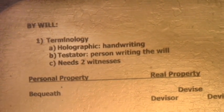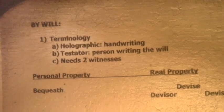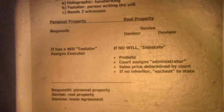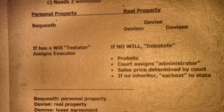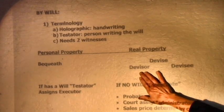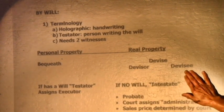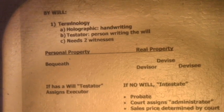All right, now, if you die with a will, and somebody writes the will, the person is called a testator. The testator has an executor. An executor executes the will of the testator. The thing that you need to learn is this. If the testator leaves what is called real property, it is called a devise. The devisor is the person who's writing that will, and the devisee is receiving the property. Now, if he wants to leave a house, then this is called a devise. If he wants to leave a computer, it's called a bequeath.